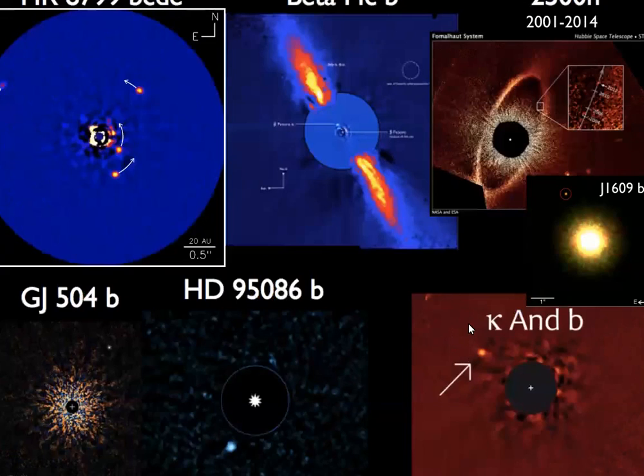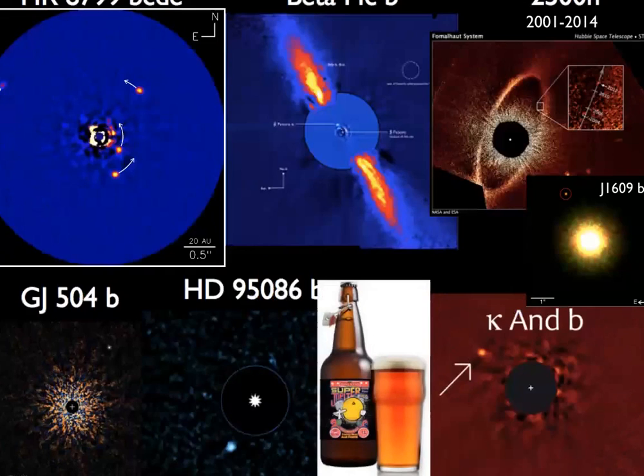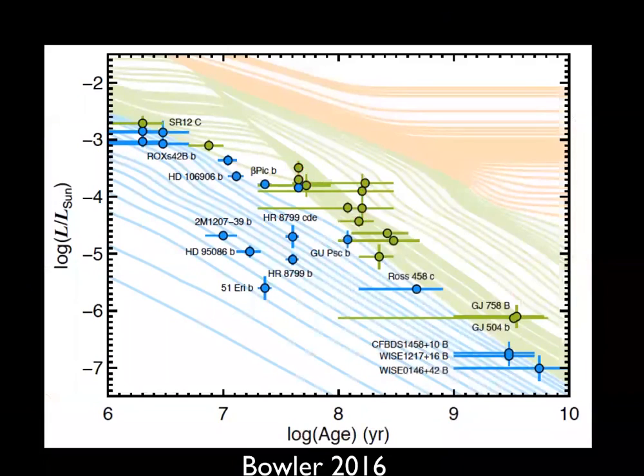An interesting one is Kappa And b, which is a super Jupiter, like a 15 Jupiter mass object, more in the brown dwarf regime, but they did manage to get a beer name out of it, so I think they won part of the competition of these planets. So that's pretty much the picture right now in late 2016 about all the blue objects being planets. Some are orbiting brown dwarfs, so we're not sure if we should call these planets, but that's the subject of another talk. There's a lot of objects near the transition between what we call the brown dwarf and the exoplanet at around 13 Jupiter masses. That's again very interesting.